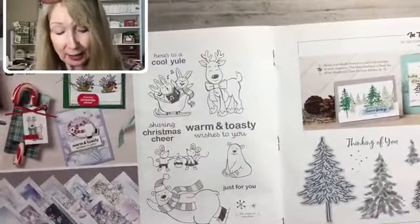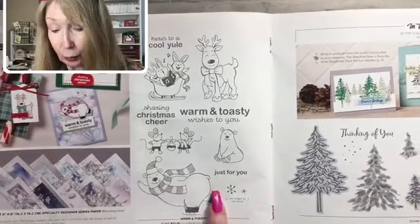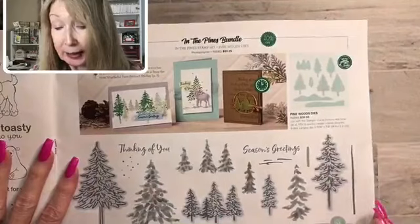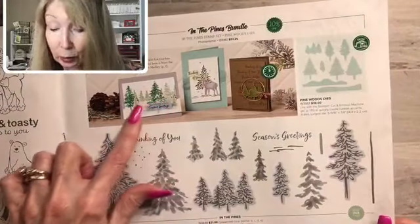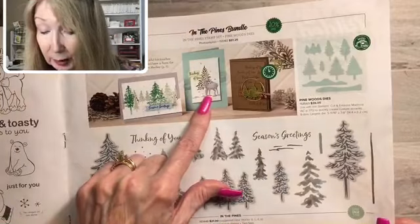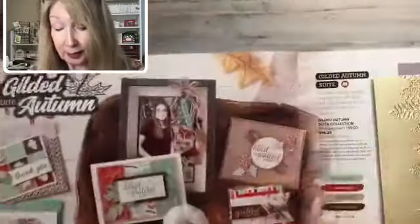We always like that. Okay, next page is Feels Like Frost Designer Series Paper, a returning favorite, warm and toasty stamp set. The Pines, In the Pines bundle. I did not get this, but it looks beautiful. If you love trees, that is gorgeous. It's just gorgeous. And here they put the moose, I think, on front, maybe, or one of the deer. Beautiful. In the Pines bundle.